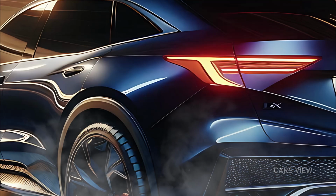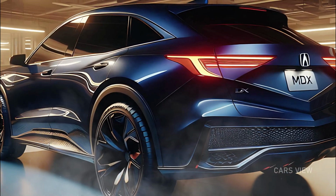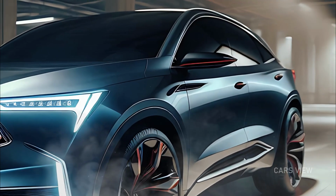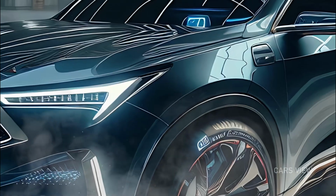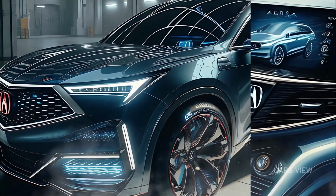Out back, the LED tail lamps are now slimmer, and there's a redesigned bumper with integrated exhaust finishers that give it a sporty edge. Optional 21-inch alloy wheels with a dark gloss finish make a bold statement. And if you're wondering, yes, it's available in Type S form, and yes, it looks even more aggressive.